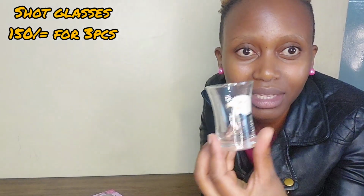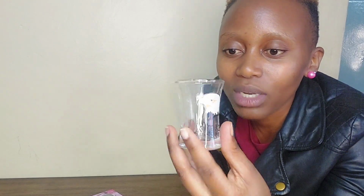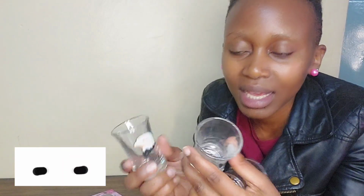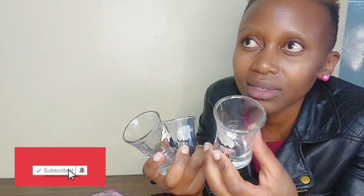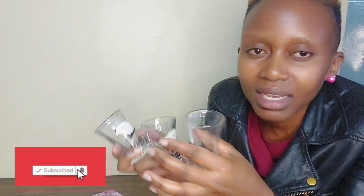So I got these shot glasses. You can see how they look. They are written Eagle Majesty. Anytime that I want to serve a guest, it doesn't necessarily have to be alcohol. It can also be some honey in case a guest comes over and wants to take the honey shot, you can put it in these shot glasses. They're quite cute and they were quite affordable. A set of 12 was going for 600, half a dozen was going for 300. So we bought with my friend, everyone contributed 150, and every one of us got three shot glasses.